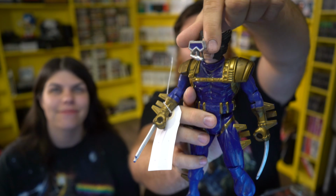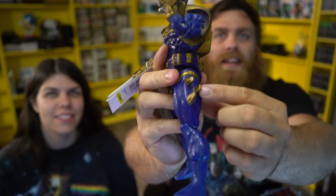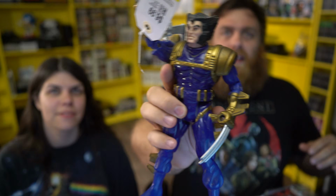But look at this. Look at this actuating mask. Oh my gosh. I love this so much. And I don't even remember exactly what series this was from. This was actually when I read comic books. Didn't understand them much because I was like 5 or 6, like I was really young. But I love it. But I can't wait to set that next to that Cyclops and it matches.